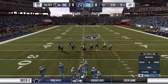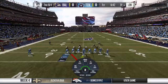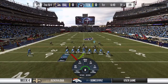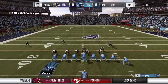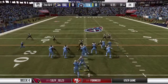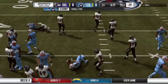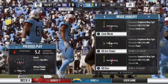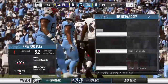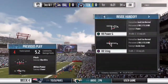They'll come up now 2nd and 4 from the 31. On the ground, this is Derrick Henry. He takes this from the 30 to the 34. And that's one of the reasons you like to blitz even on rundowns. It confuses the blocking assignments. It doesn't allow those offensive linemen to get up to the second level.